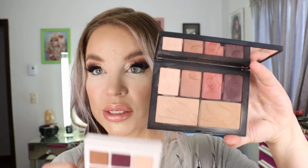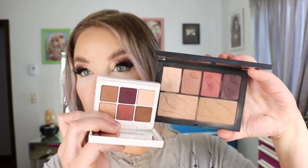The number 9 quad, the wine one, really reminds me of the look that I would get out of the NARS Hot Nights palette, which is this guy. They give me similar vibes, and the name of this palette, Hot Nights, just really fits. That's how I feel about it. Just a really nice, sultry, plummy eye. And there's a nice array of shimmers and mattes in here as well.